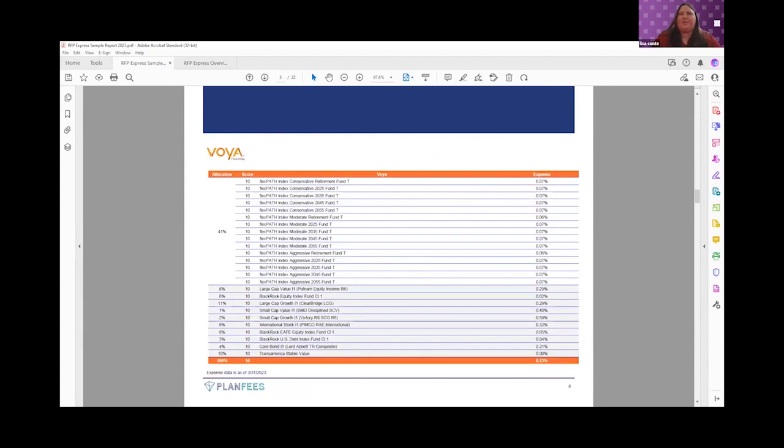And then as we continue through the report, some of the final pages are going to be the investment lineups. So you'll have a breakdown of the funds and the allocations that are assumed for each of the pricing that's included here.